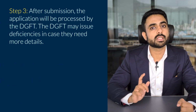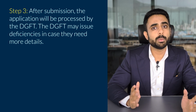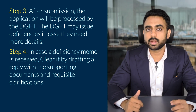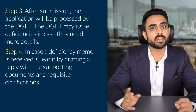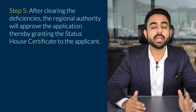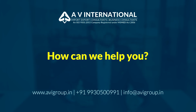Step 3. After submission, the application will be processed by the DGFT. The DGFT may issue deficiencies in case they need more details. Step 4. In case a deficiency memo is received, clear it by drafting a reply with the supporting documents and requisite clarification. Step 5. After clearing the deficiencies, the regional authority will approve the application, thereby granting the status holder certificate to the applicant.